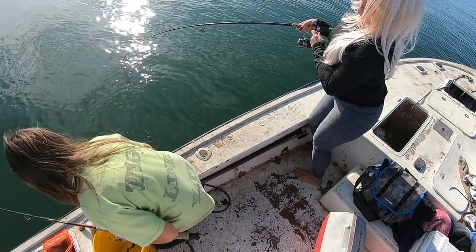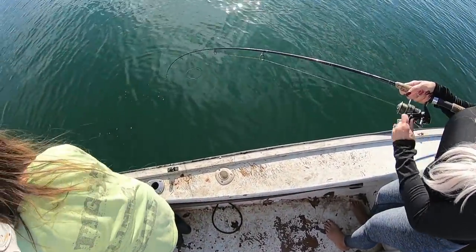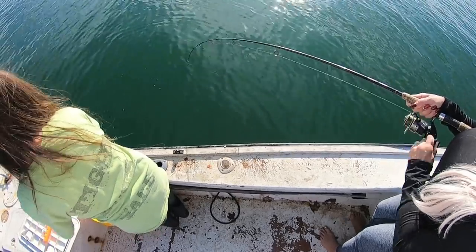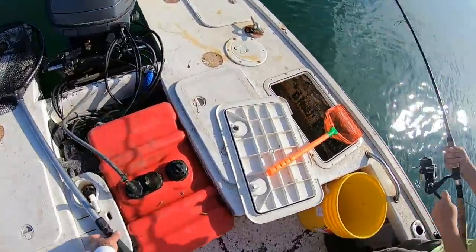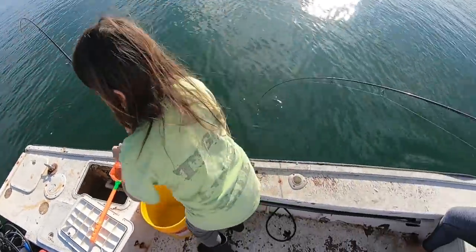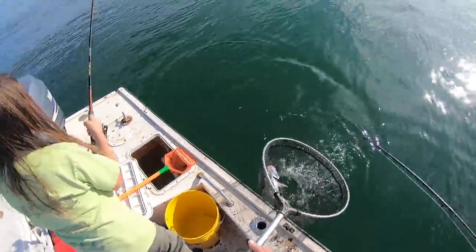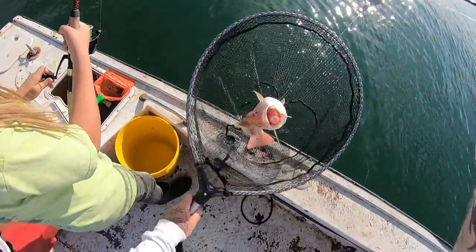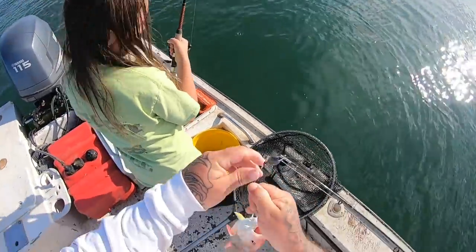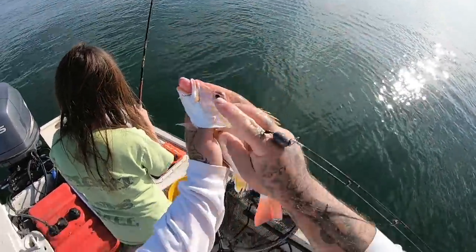Amber's hooked up with a really nice fish here, guys. All right, I can get it up. You got him off the bottom now. Okay. I don't think that's a red snapper. That's probably gonna be another black drum. And Summer's hooked up. We got both girls hooked up again. Jeez, that's a big lane. All right, that's a huge lane. Stomach is coming out of its mouth again. Man, Summer lost hers. That's a big lane right there. That's a fat lane.